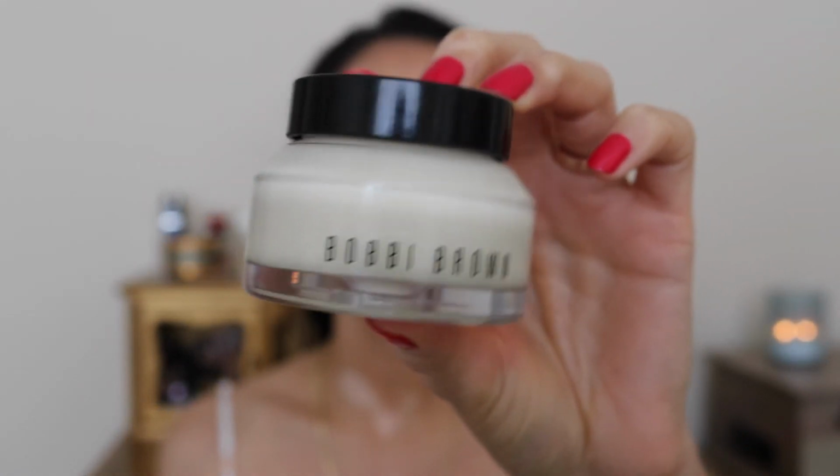So let's start with primers. The first one is going to be the Bobbi Brown Enriched Face Base. And I really love this because it really works as a double up, as a moisturizer and as a primer. So I'm just going to apply this pretty much everywhere. I of course already have my skincare done. I always do that previously before my makeup whenever I wake up every morning, but I love this one because it still gives you that very much hydration like your moisturizer would, but it has a primer in it as well.